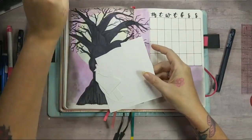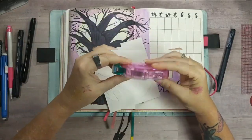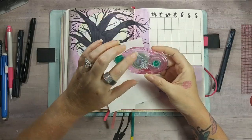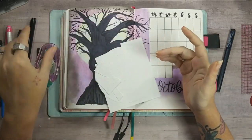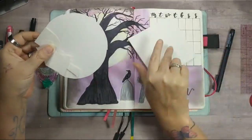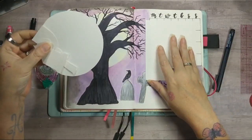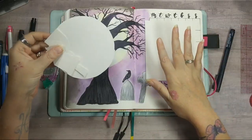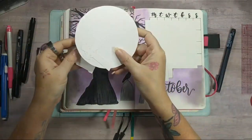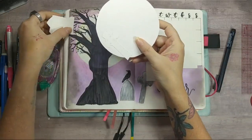So I had to pop it into the wrong case, but this removable stuff, tape runner or whatever, is what I'm going to be using. So I masked out a calendar, and I'm going to put it in the middle of the page and mask out that shape so I could do my background. And then mask out where I want the other elements to be.